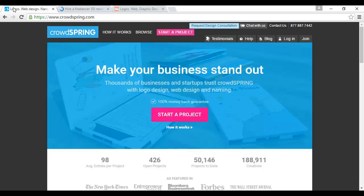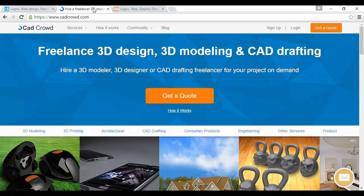The platform is geared specifically towards small businesses and entrepreneurs like you and has given life to some popular products such as the Diet Wizard wristband from Blue Nova. A similar option is CAD Crowd, which you'll find here at cadcrowd.com. And this allows you to run contests for CAD designers wherein you pay only for your favorite designer once several options have been submitted. There's also a more traditional option to pay by the hour, though.